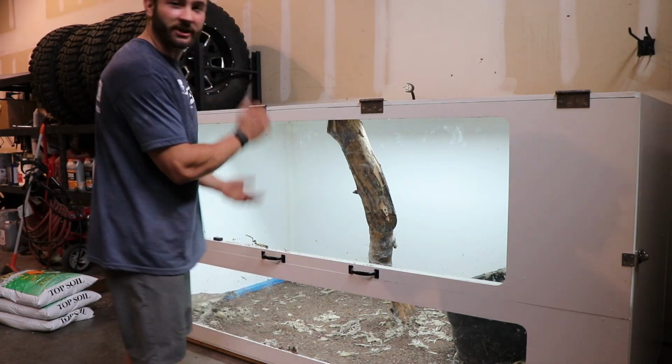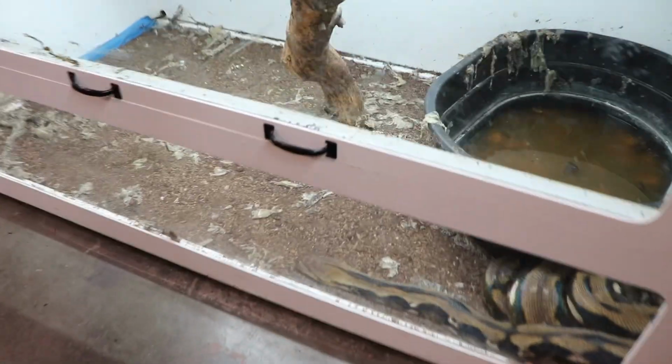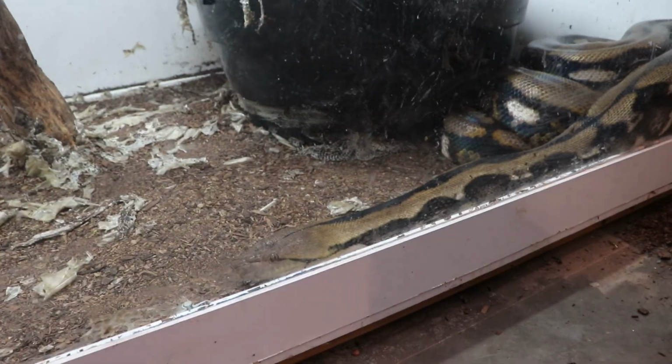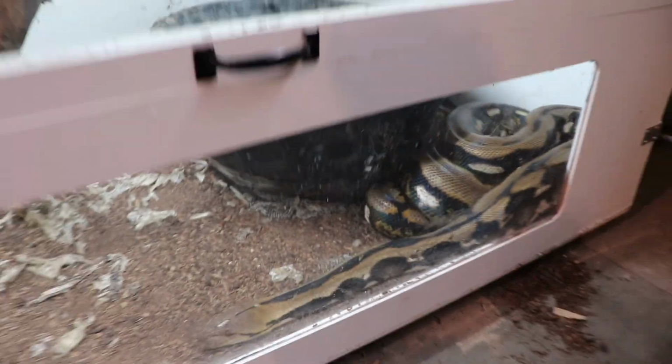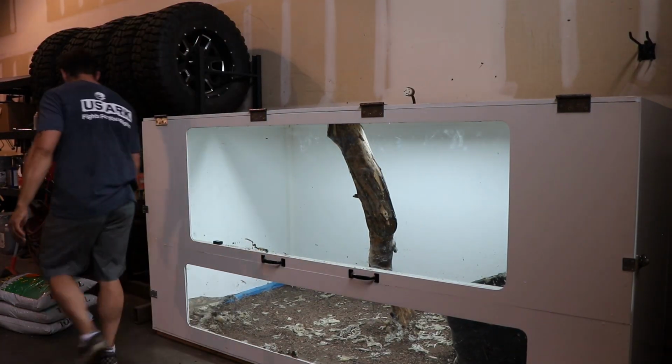As you can see, she has destroyed her cage. She just shed and pooped out a big old rabbit. So that's Lil Weezy right there. We will pull her out. Her water bowl is disgusting. So let's get this unlocked real quick.